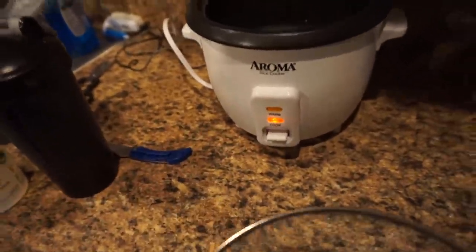We're just gonna go down to cook, put the lid on top. Takes about 20-30 minutes to cook rice. Doesn't take very long. We did not make a lot of rice. So yeah, that's all we're gonna do. We're gonna let the rice cook and I will see you guys when the rice is done cooking.